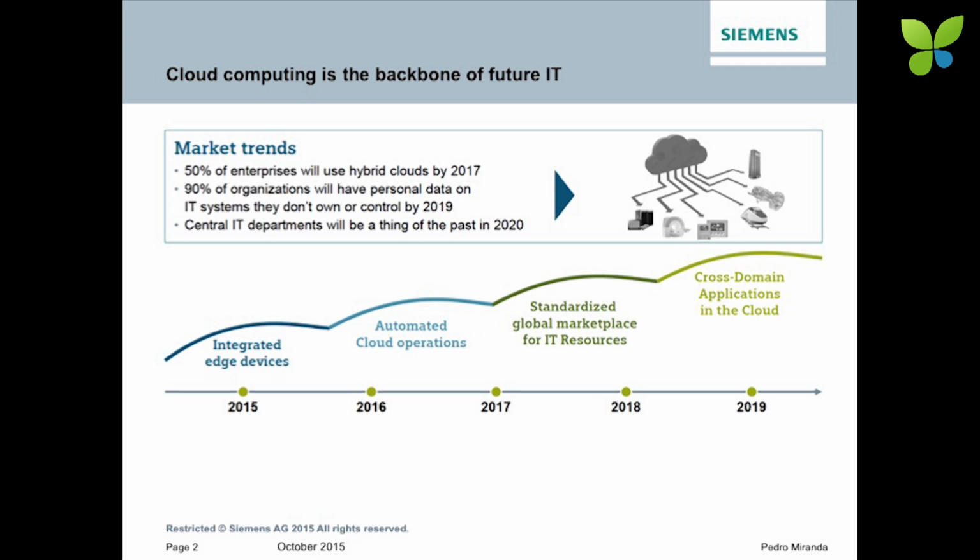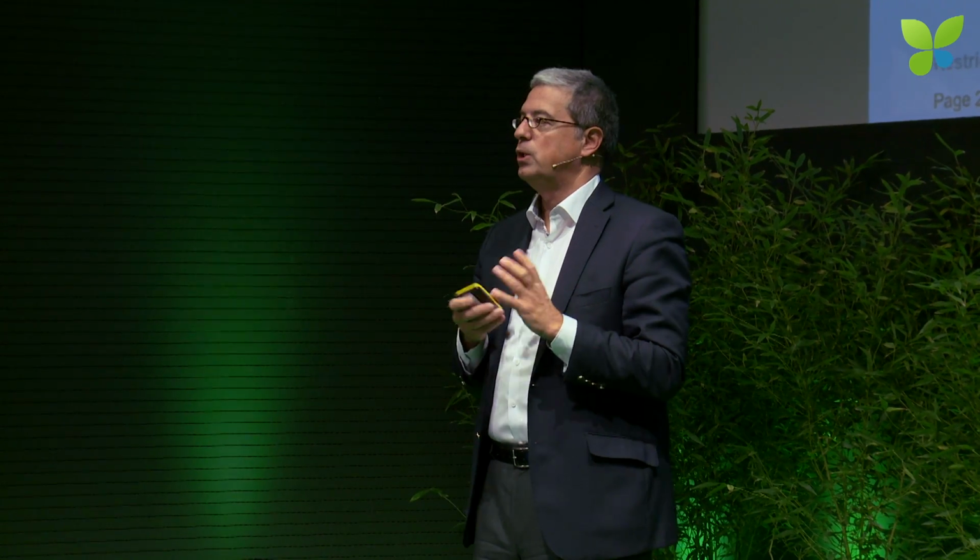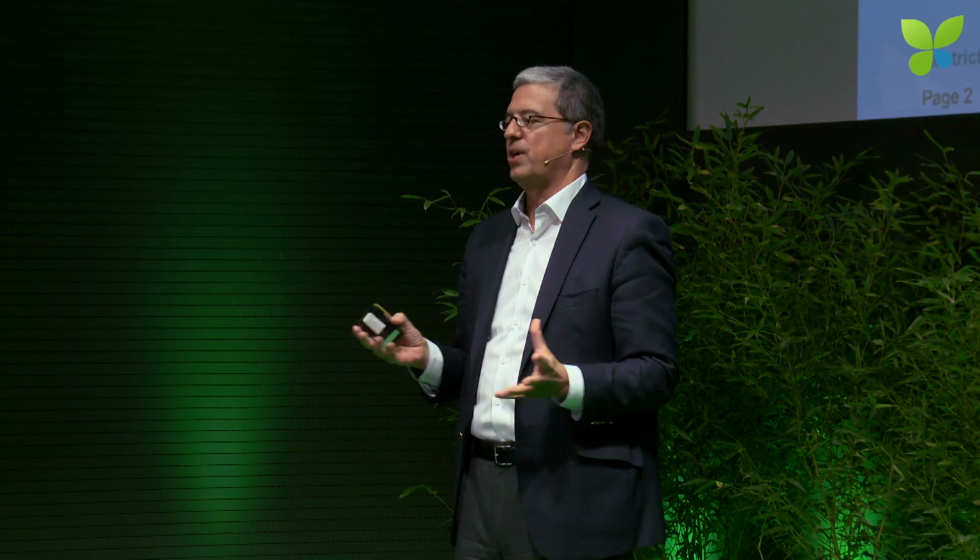This has changed dramatically. And we have now 50% of the enterprises using hybrid clouds in 2 years. That means in 2017, 50% of all the big corporations will use hybrid clouds. And most importantly, 90% of all of the organizations will store personal IT data in databases that they do not own. This is also a technology innovation. That means you're putting data outside your control into the cloud. And in 2020, that means in 5 years, we expect that no major corporation will have its own IT department. Everything would be, let's say, at the cloud level.